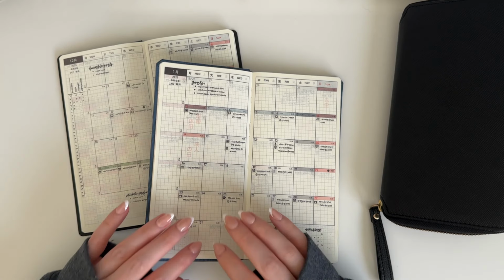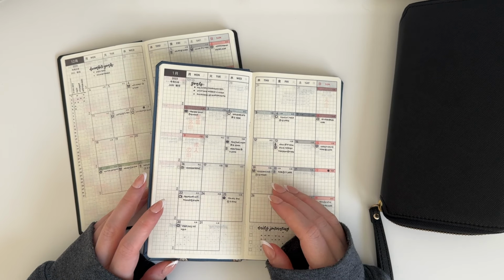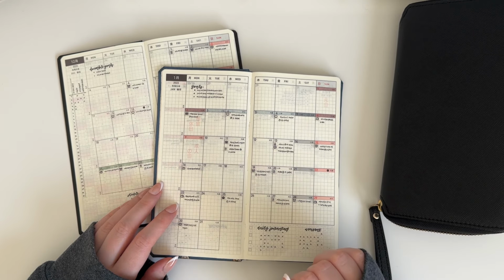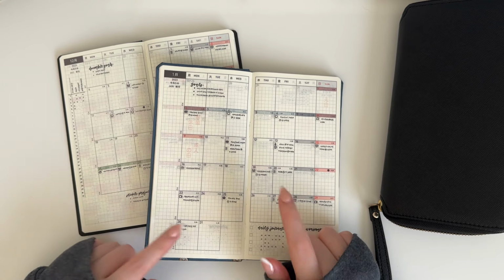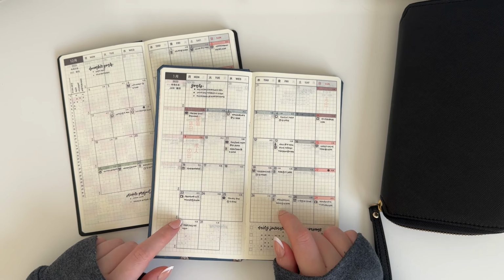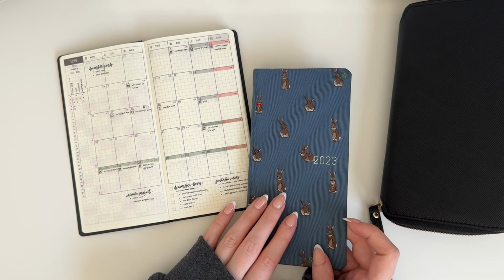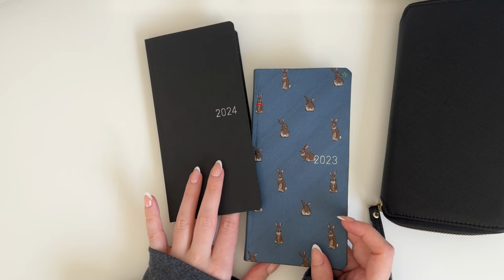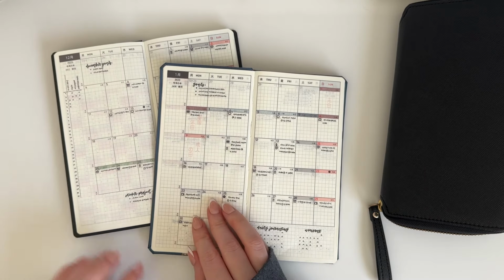I wanted to update you guys on my new approach to the monthly pages for my 2025 Hobonichi Weeks. But first, let's backtrack to how I've used the monthly layout in this planner for the past 2 years. So this is my 2023 Bunnies Hobonichi Weeks, and then my 2024, the Black Gingham paper series.